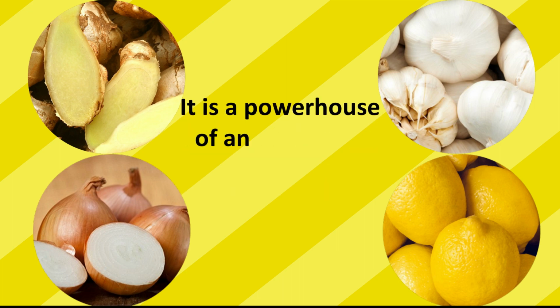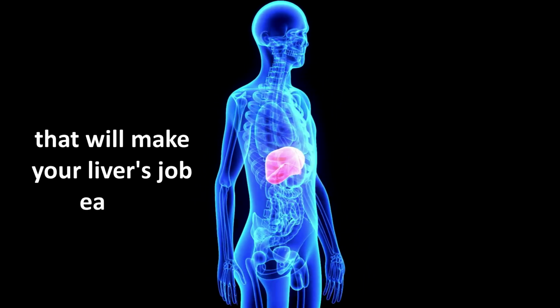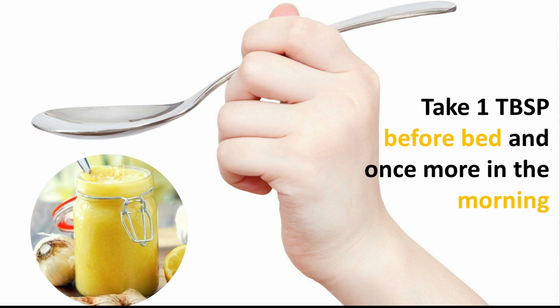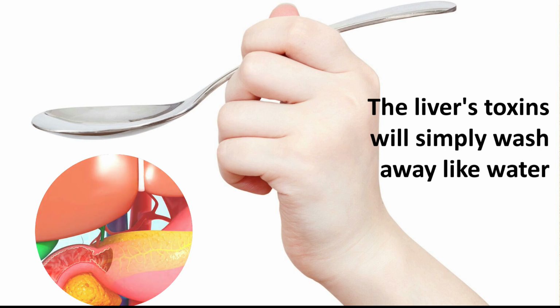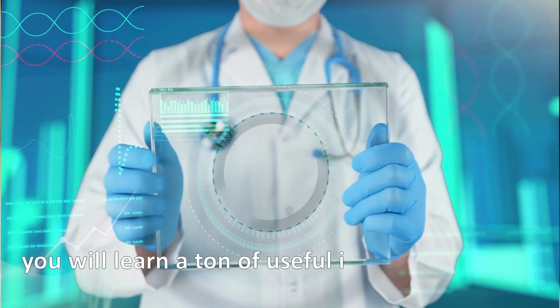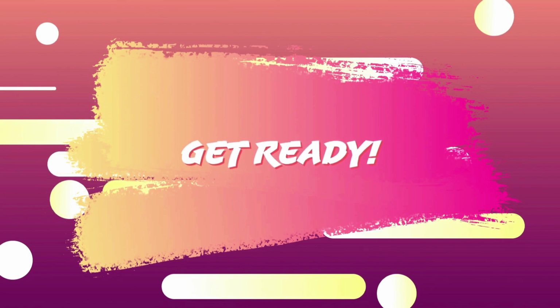It is a powerhouse of antioxidants, vitamins, and minerals that will make your liver's job easier. Take 1 tablespoon before bed and once more in the morning. The liver's toxins will simply wash away like water. If you watch the entire video, you will learn a ton of useful information about body cleansing in addition to this recipe. So, if you're ready, let's get into it.